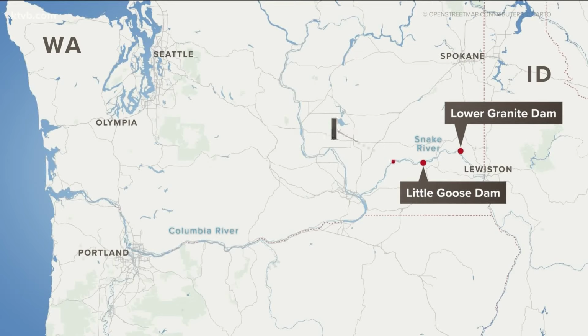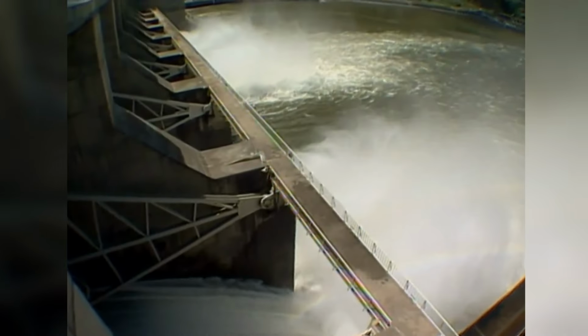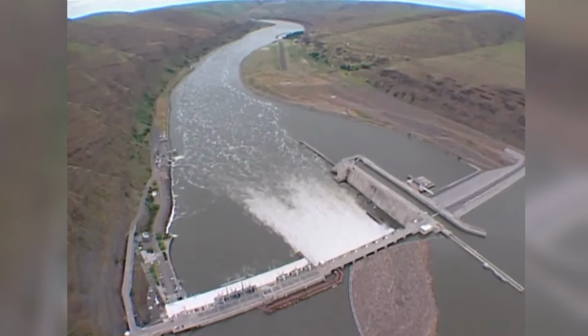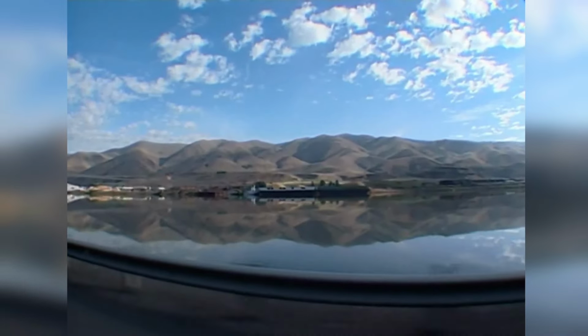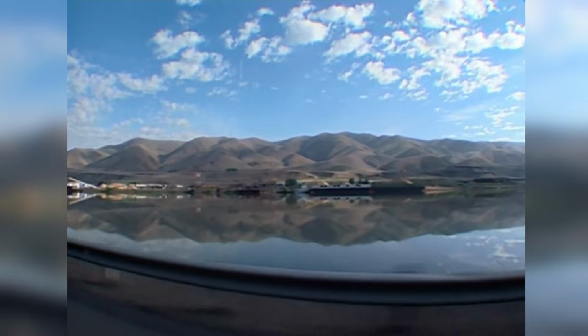In the Pacific Northwest, the removal of 4 dams in the lower Snake River is a major topic of discussion. These dams have significantly impacted salmon populations, and their removal could restore hundreds of miles of critical habitat. While the Biden administration has expressed support for preparing to breach these dams, there's also strong opposition from those concerned about the potential impacts on hydropower generation and shipping.